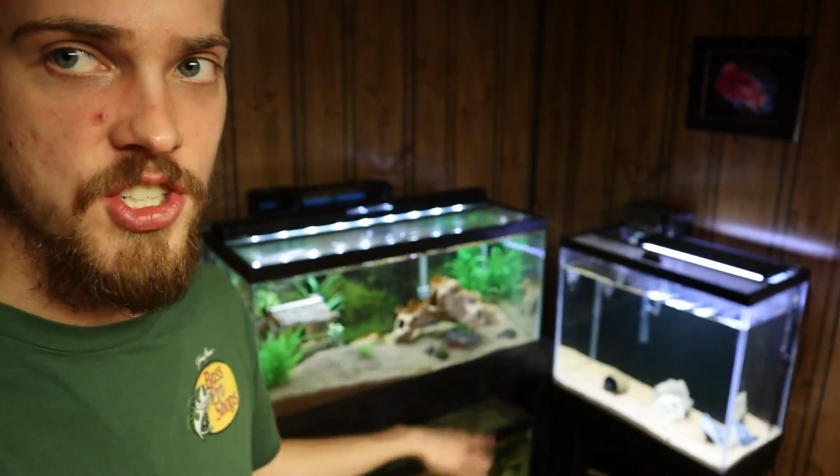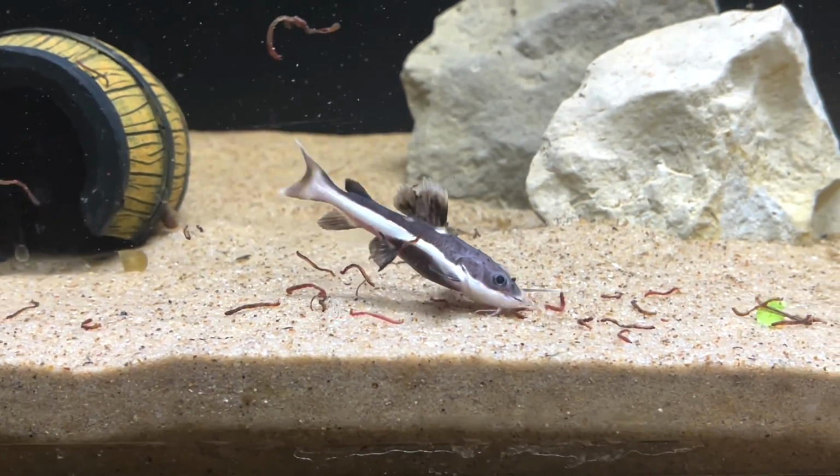Alrighty guys, so we are over here in the old fish room. I just went ahead and fed everyone. I decided not to film it, but I did get a shot of one of my red-tailed catfish eating, so I'll be rolling that right now.